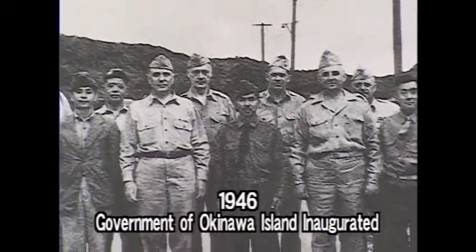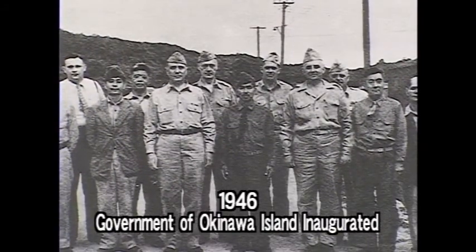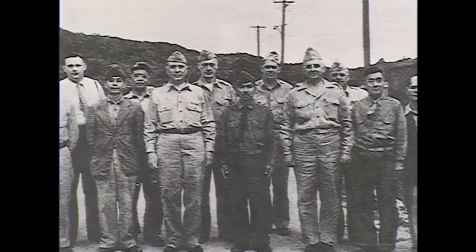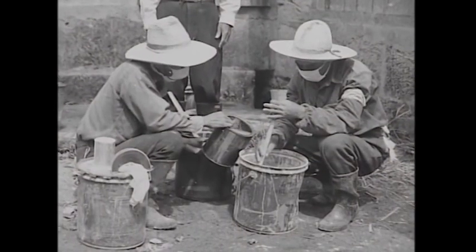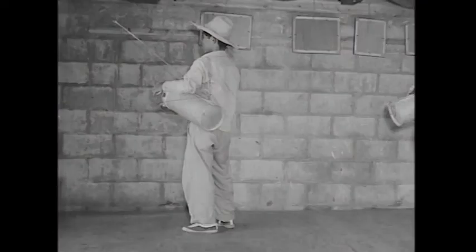In 1946, the United States Military Administration inaugurated the Government of Okinawa Island, organized by residents. Then, the jurisdictions of healthcare facilities were transferred to the Public Health Department of the Government of Okinawa Island and implemented the government-managed healthcare system. The government made all doctors into government employees, so the government had the personnel to deal with emergencies. Public health care facilities were also improved little by little. In addition, regulations such as the health and hygiene of the public were issued.